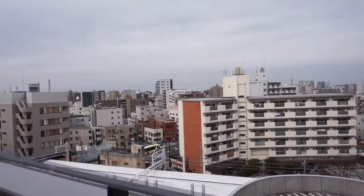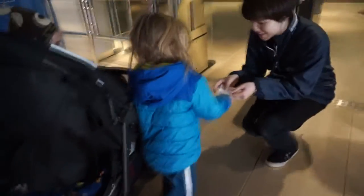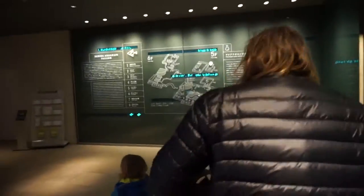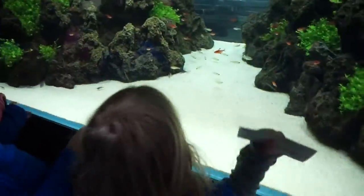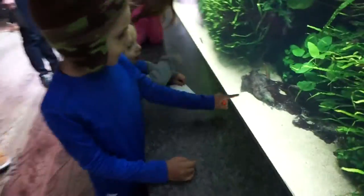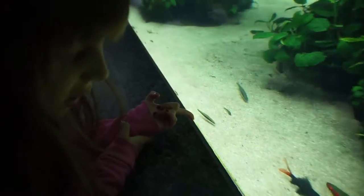Wow, there's a beautiful view from here. You see that? Good job. Look at that, guys. These guys, check them out. That's cool. Dad, look at this one. That's neat, huh? Dad, it looks like they're eating the sand. Look. Let's see. See? That's what it looks like.